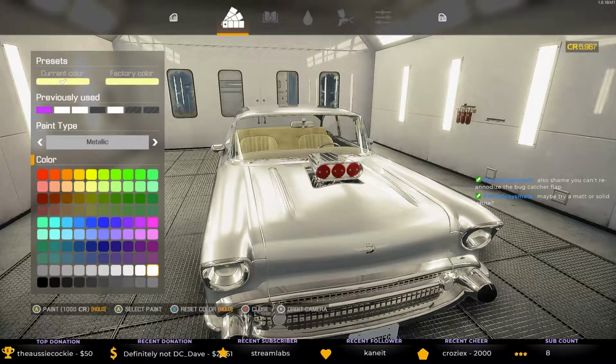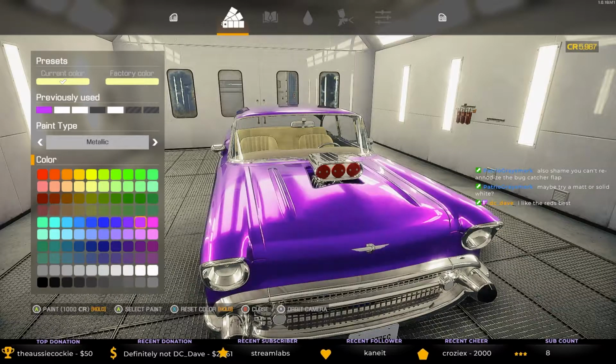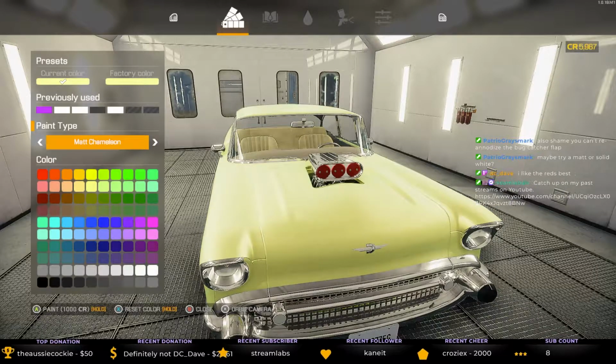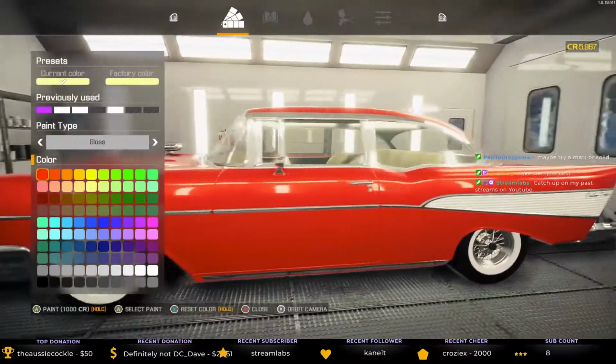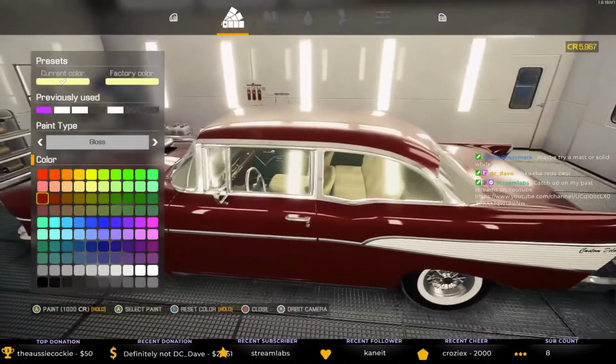Yeah, I was thinking that. I'll tell you what to do. Which is a bit of a pain too, to do it this way. It's just a shame you can't. Right, let's start with the gloss. Let's go with the colour I first chose. Let's see what that looks like in gloss. Looks okay. Looks better.